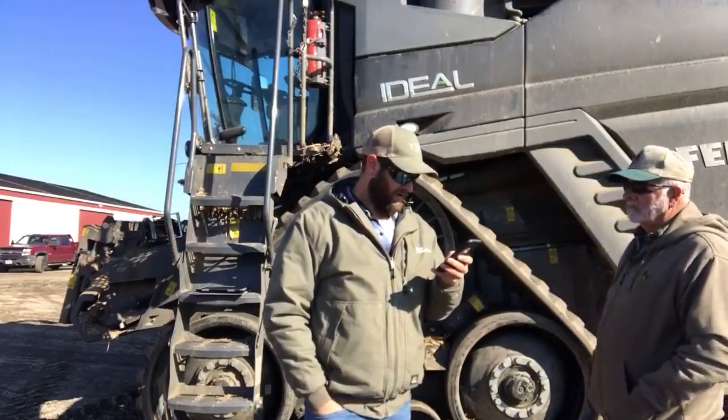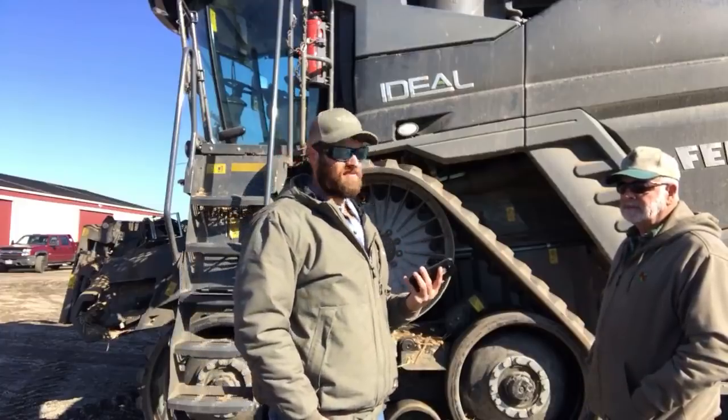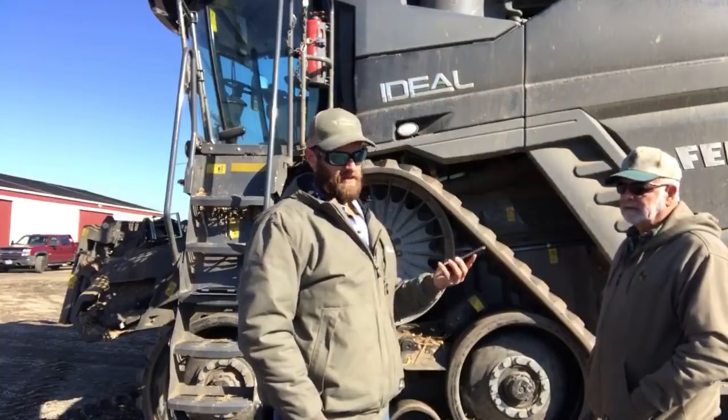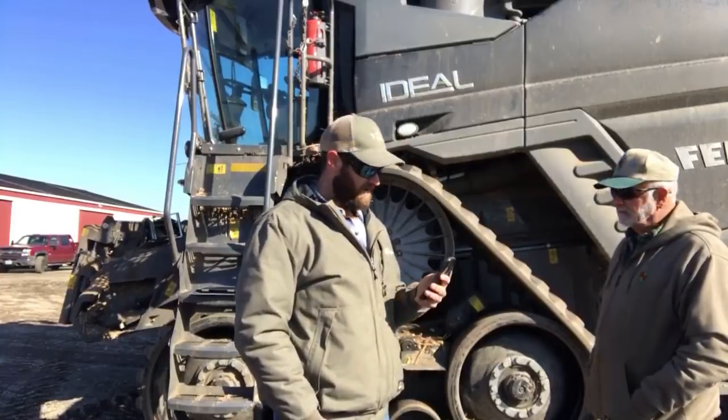I've had a New Holland combine for 10 years and still running strong. Yeah, you have to replace some parts in them, but they're not going to be worn out after a few years. Our neighbor has a Claas 760. Like he said, he has closed in on 3,000 hours on it. That's still running like a champ.